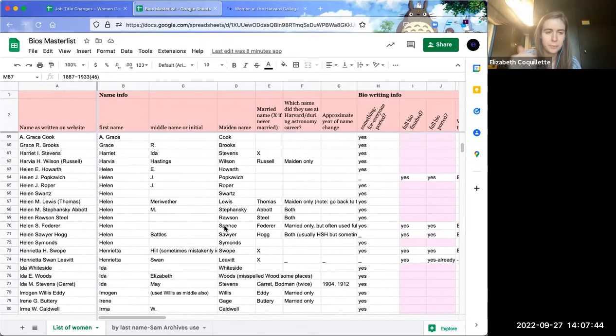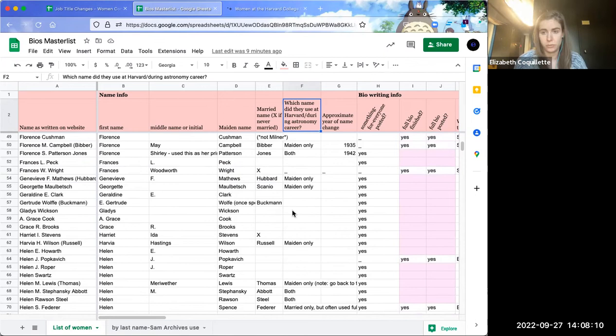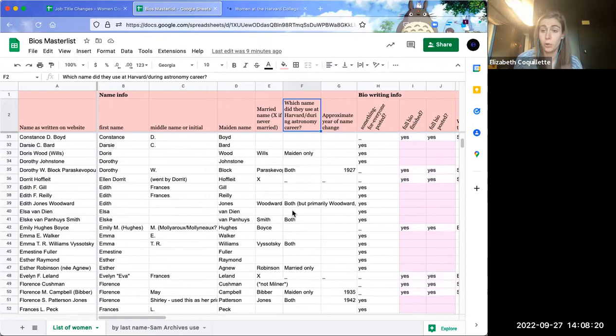And then something that was complicated was maiden names versus married names. One thing that was interesting is that a lot of women worked at the observatory and then stopped when they got married. So they only used their maiden name while at the observatory, but often in later lists were referred to by their married name, even though their professional work was done under their maiden name. There's a few who only did professional work under their married name, and some who did work under both. Interestingly, those are primarily women who married other astronomers.